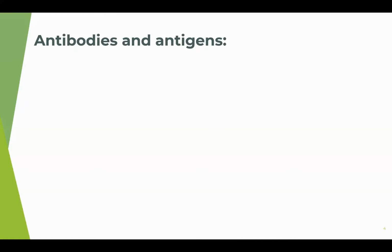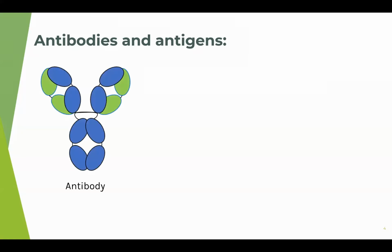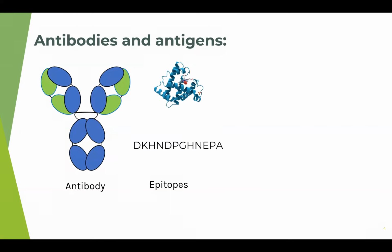The first term that I will be presenting is antibody. Antibodies are specialized proteins that are generated by the immune system in response to a pathogen. Each antibody recognizes with high specificity a certain target. This target, called an epitope, can either be a 3D conformational structure, or a linear string of amino acids, which are the building blocks of proteins. These epitopes are found on antigens.